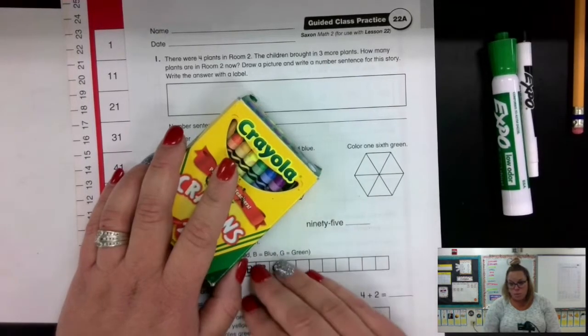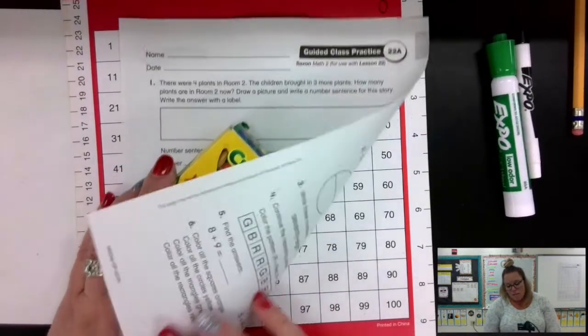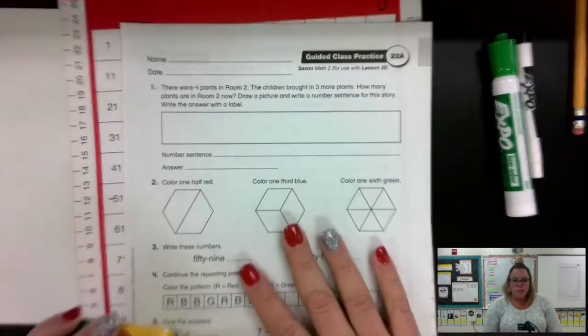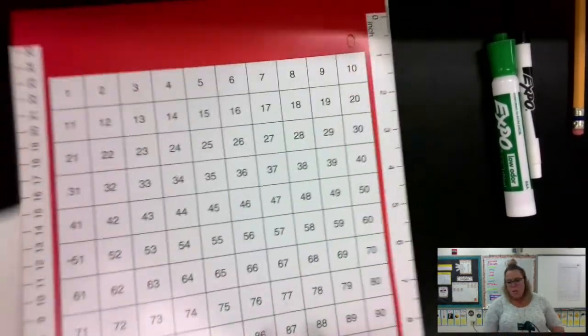Marker will bleed through, so please do not use marker as it will bleed through your paper and then you won't be able to see what you need on the back. But we do need our crayons a lot for our guided class practice today. You also could have out your math folder if you'd like that. And we are going to get started, obviously get a pencil.